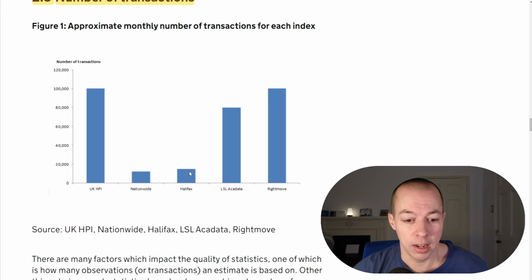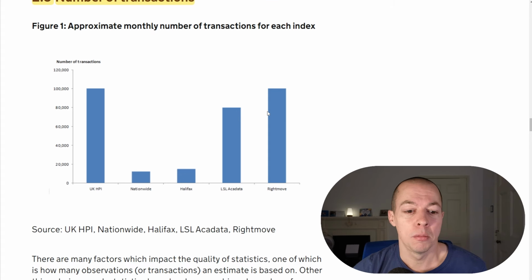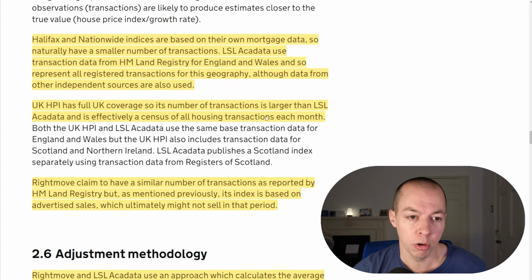You've got Halifax and Nationwide, which are quite low, Acadata, which is based on the UK HPI, and Rightmove, which is based on asking prices. But really, Rightmove should be a lot higher than this, as this is new listings only, remember. If they included existing listings, they could have the largest data set by far. We'll scroll down a bit further. Halifax and Nationwide indices are based on their own mortgage data, so naturally have a smaller number of transactions.